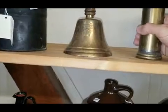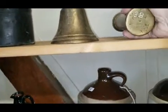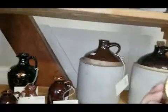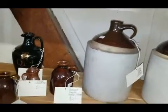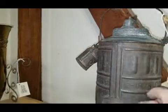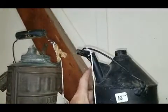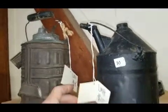I couldn't find anything on this, but it looks to be a flare that's actually made by, I can't remember the name of the company, the Calvert Company. And that's a really cool piece. And then we have a queen glass with a tin piece over it as a kerosene fuel pitcher. And then also we have this fuel pitcher as well.